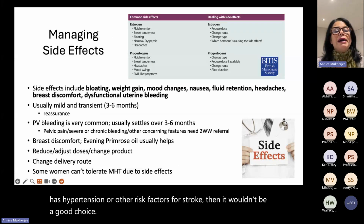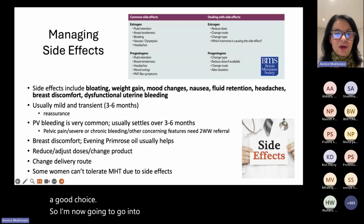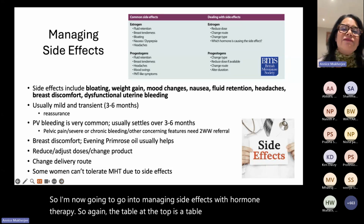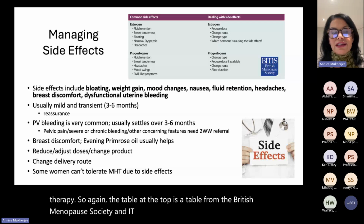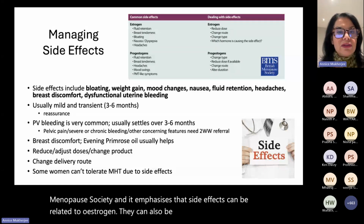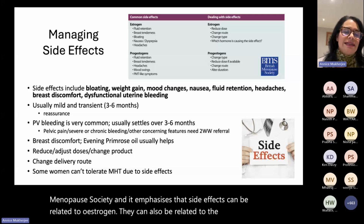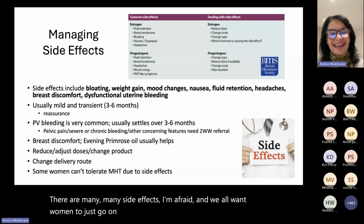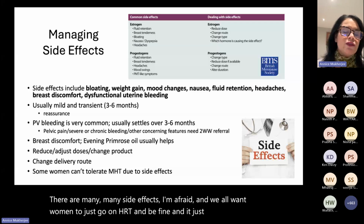So I'm now going to go into managing side effects with hormone therapy. Again, the table at the top is from the British Menopause Society, and it emphasises that side effects can be related to estrogen. They can also be related to the progestogens. There are many, many side effects, I'm afraid, and we all want women to just go on HRT and be fine, and it just generally isn't as straightforward as that.